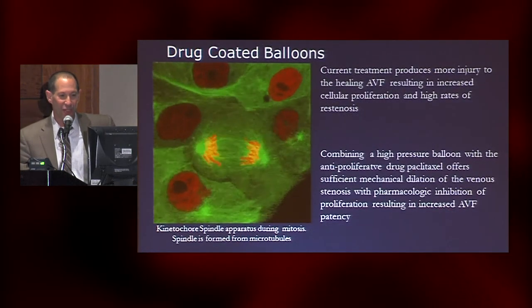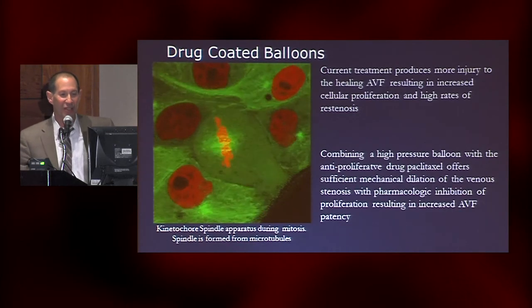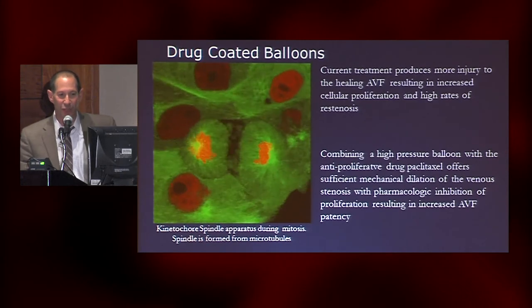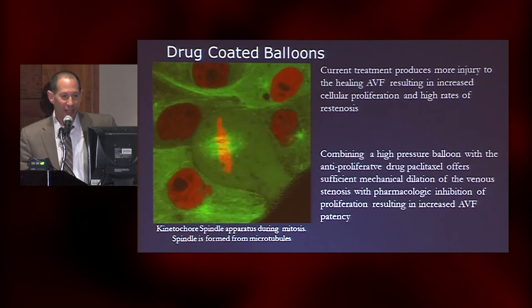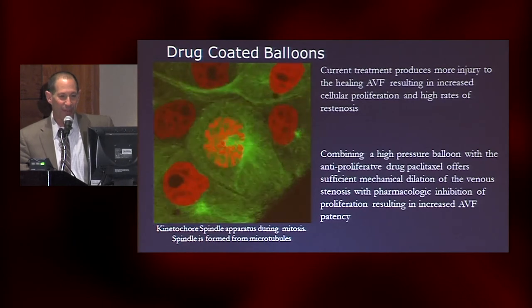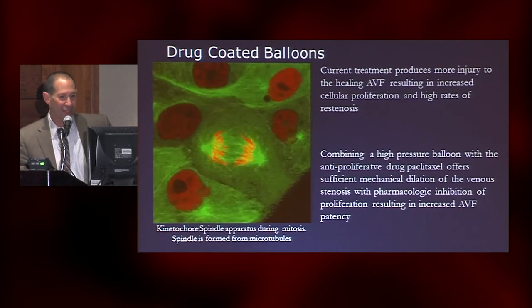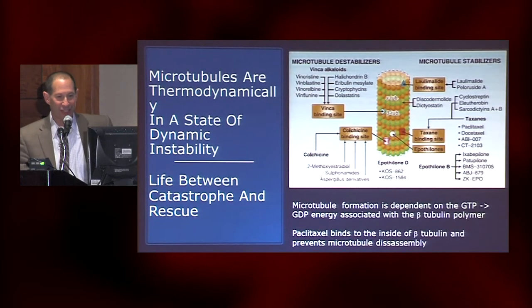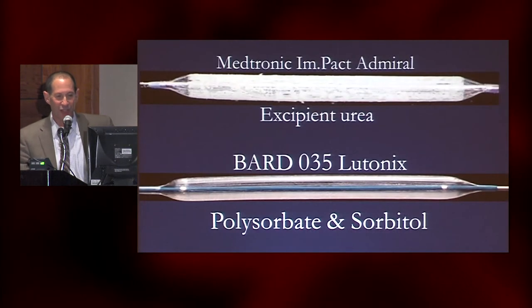We know that the current treatment produces more injury than healing in AV fistulas, and again will result in increased cellular proliferation. So the thought is, what about combining a high-pressure balloon with anti-proliferative paclitaxel, and will this give mechanical dilatation but also prevent recurrent stenosis? Again, just simply on this busy slide, the drug attacks or prevents proliferation in the microtubules.